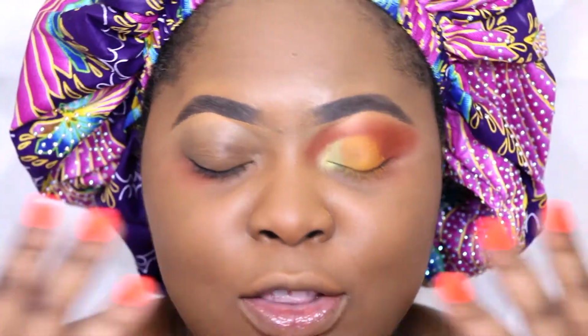So I am trying to get this eye popping and the shadows are not working. They're not pigmented enough. They look patchy. And they're the Coastal Scents Hot Pots. And they're not working. Literally not working. I'm not happy. They look awful. And I haven't got the time to wipe it off and start again. So I think I'm going to throw glitter on top.